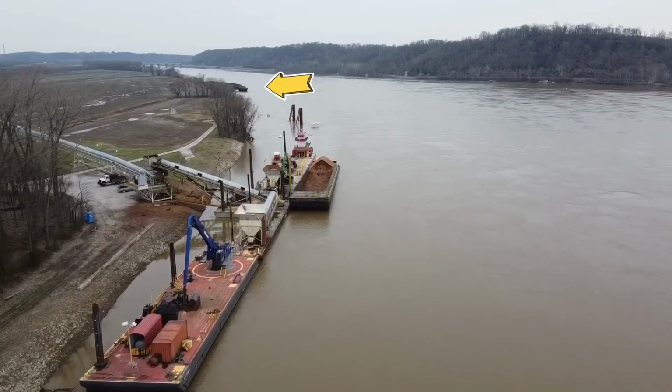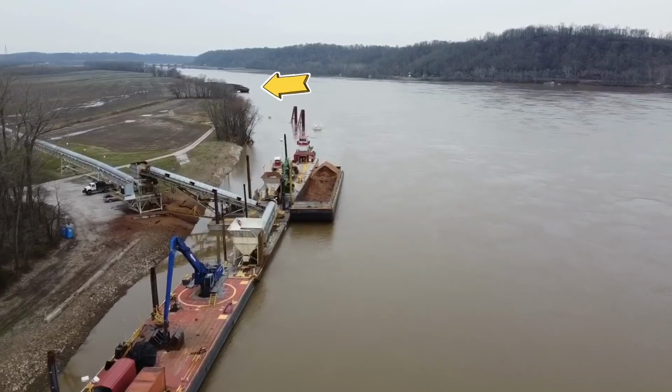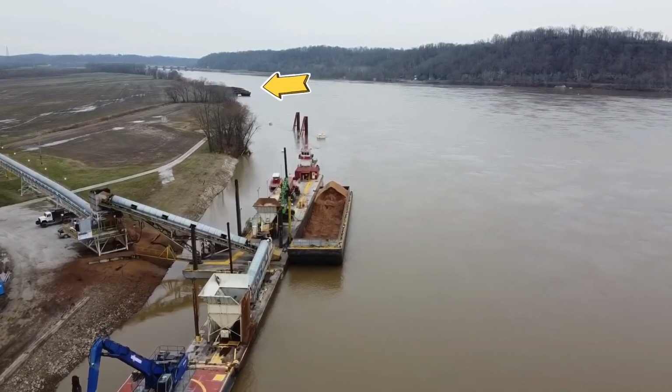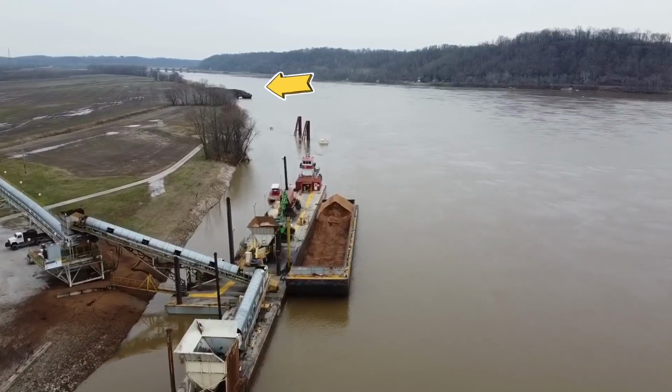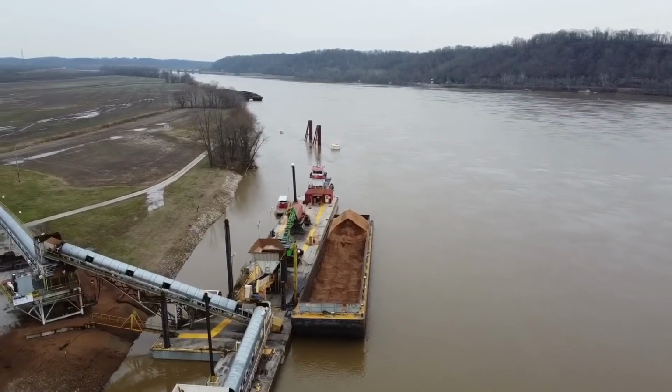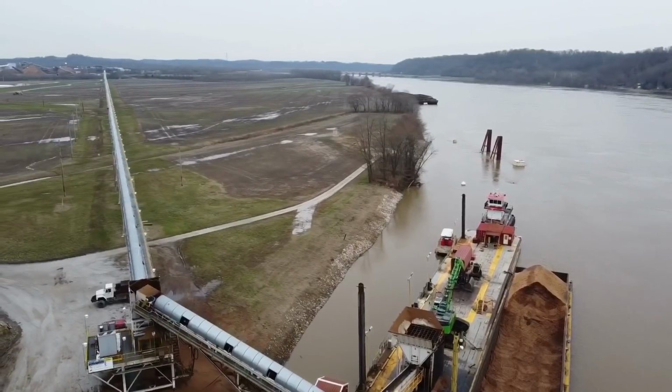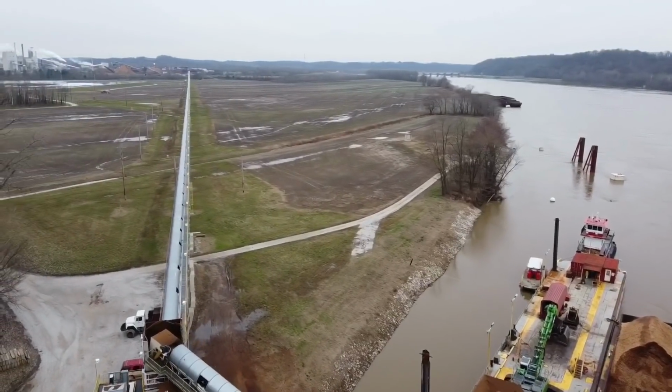And then when mainline tows come up and down the river with 15 barge tows, out of those 15 barges, there may be 2 or 3 that are chip barges that are going here. So she'll go out, pick those full barges off the mainline tow, put the empty ones on there, and then they can continue on down the way. And she just stays right here at this staging area.